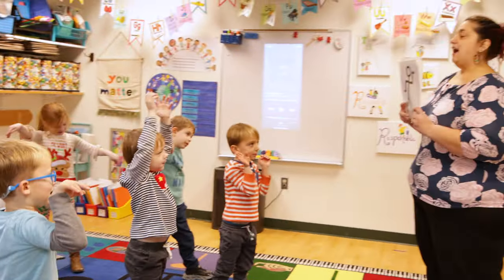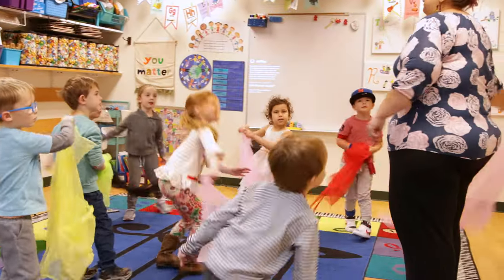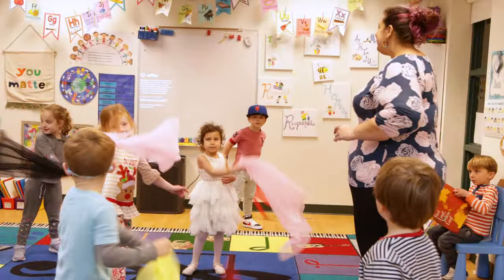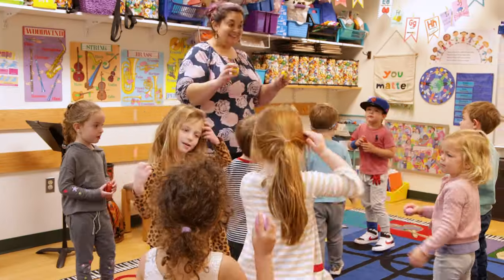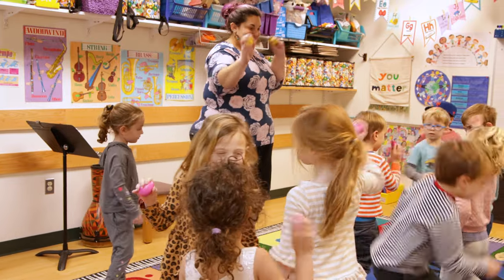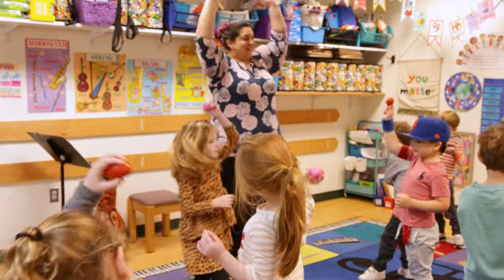We use movement postcards to get their bodies in different positions so they feel more comfortable moving together. The scarves are a wonderful accessory that we use to find the flow or the short and choppy sounds of music with our bodies. The egg shakers are a really great instrument to hold physically in their hands so that they can find the steady beat along with the song and shake. The students here at Beauvoir love finding ways to be creative, to collaborate, and to make music together.